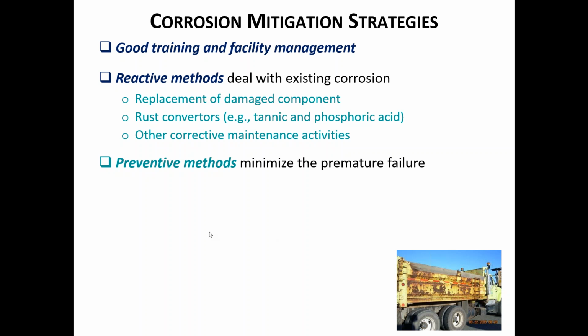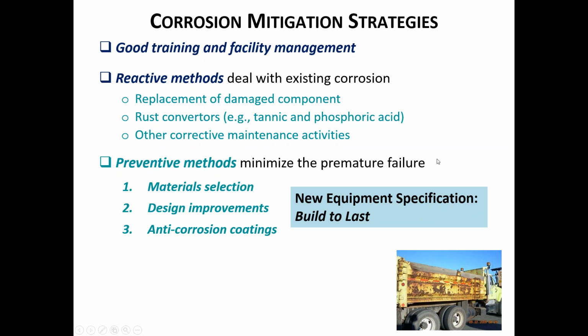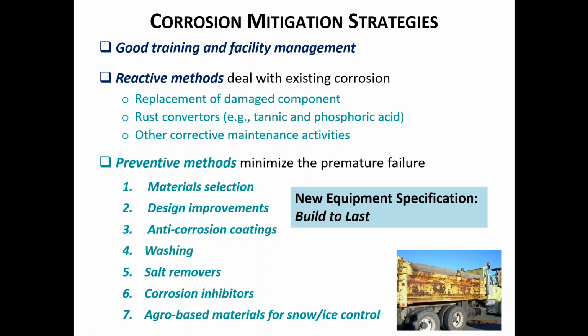So in that category, the first few are material selection, design improvements, and anti-corrosion coatings. These things can be specified in the equipment specification so that, starting from new equipment, it can be built to last longer. Now, if we pass that stage, we could do a few other things like washing and the use of soft removers, the use of corrosion inhibitors, and the use of agricultural-based materials for snow and ice control, which is basically less corrosive deicers. I'll go over each one of these a little bit.